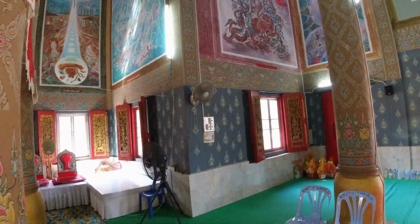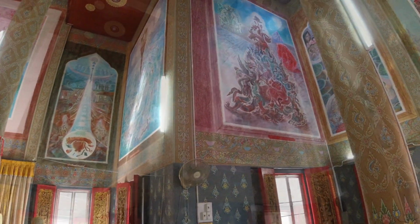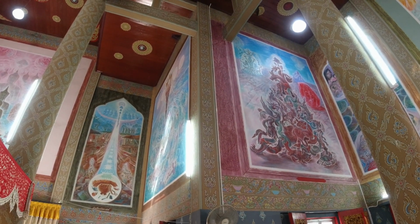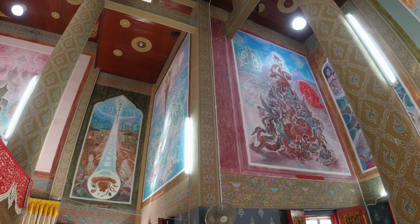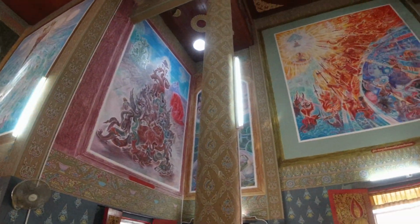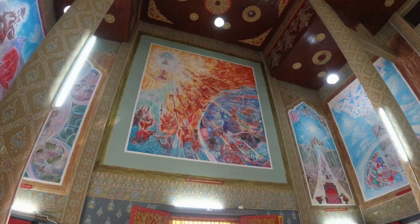One thing that makes this temple different is this artwork. This artwork, unlike in other temples, was actually done in the 1990s, and it took a local artist, I think, Kun Chainwat, 4 years to do the paintings around this temple, and it makes this temple unique because it's relatively modern painting.